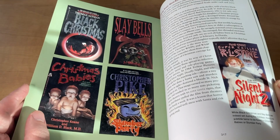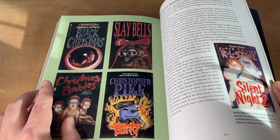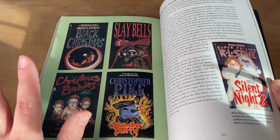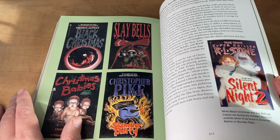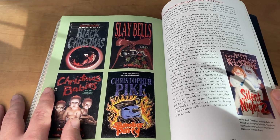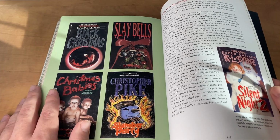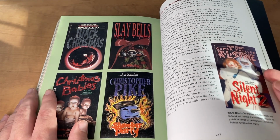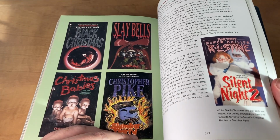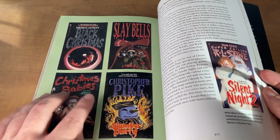And here we have Black Christmas. It probably has nothing to do with the movie of the same name, because the movie came out in 1974 and this book came out in 1983. But the movie is very good. It's another classic. From the same director as A Christmas Story. And here we have Christopher Pike. He's also famous for writing young adult horror stories, a bit like R.L. Stine right here.